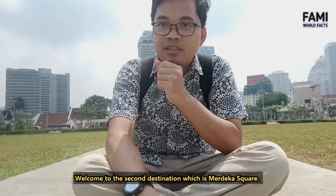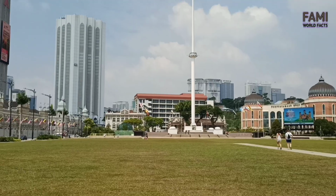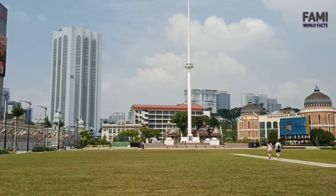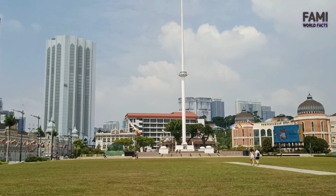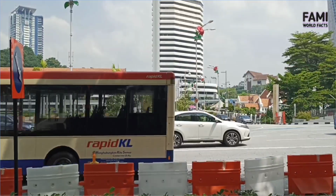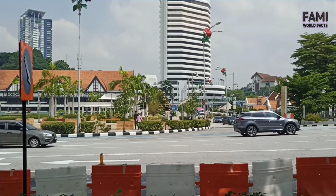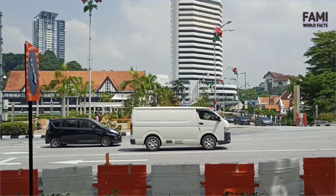Welcome to the second destination, which is Merdeka Square, located in the heart of the city. Merdeka Square, or Independence Square, is the focal center of the metropolis, as the square is surrounded by important buildings in the 20th century Kuala Lumpur. Sultan Abdul Samad Building to the east, St. Mary's Cathedral Anglican to the north, Royal Selangor Club to the west and other former government buildings to the south.